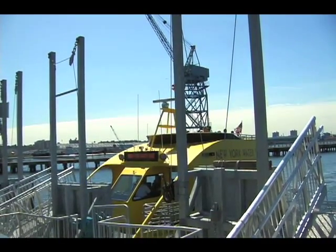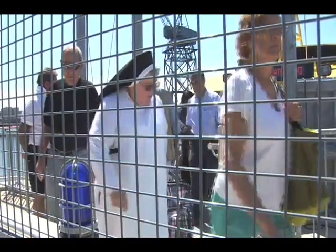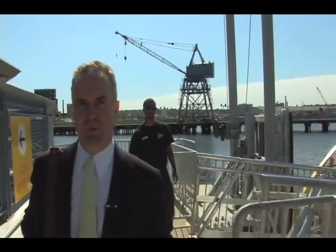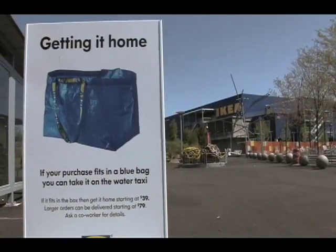It's time to get off the ferry now that we're at IKEA. It's been a very novel way to travel to the shops. Better than getting stuck in a traffic jam, but there's one thing I can't quite figure out, and I think it's a real problem. When I buy that flat pack bookcase at IKEA, how on earth am I going to get it back again? I mean, you've got to carry all this stuff onto the ferry to take it back to Manhattan, but I'm sure that IKEA have got a solution to that, as they seem to have to most other things.